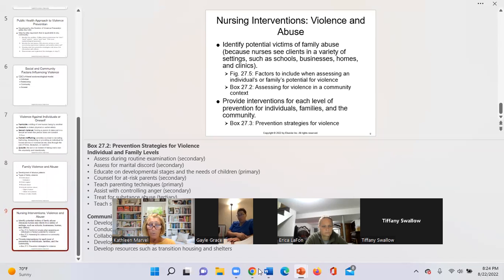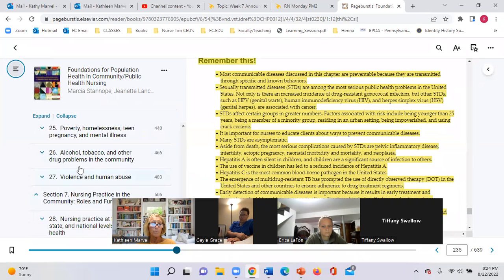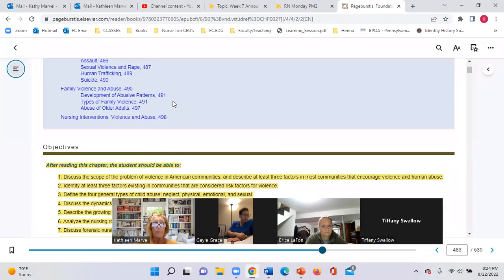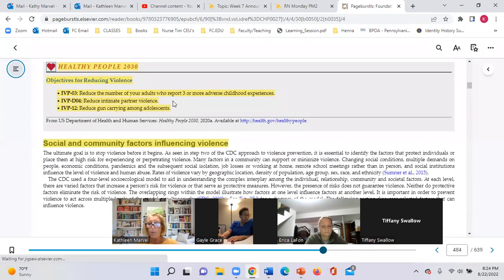I want to jump to the book here because this has some good nursing interventions to go through. There's our objectives. Healthy People 2030 is on page 484. Their objectives are reducing violence, since that's the chapter we're talking about. Three pretty important objectives: reduce gun carrying among adolescents, which would be great; reduce intimate partner violence; and reduce the number of adults who report 3 or more adverse childhood experiences.